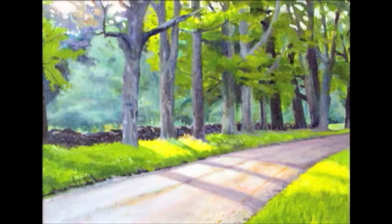I love roads because I like how they give that sense of disappearing in the distance.